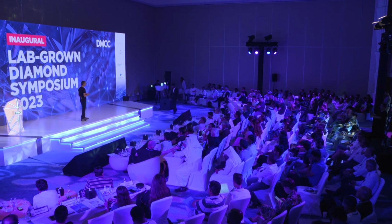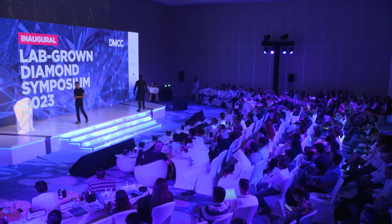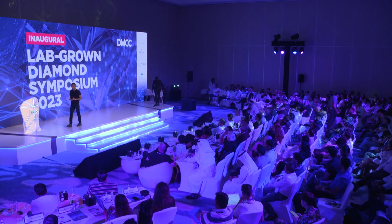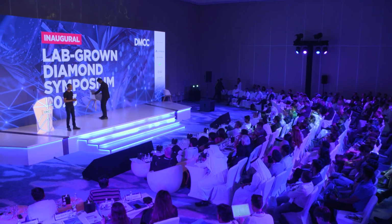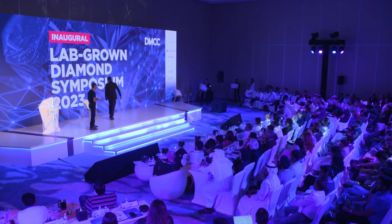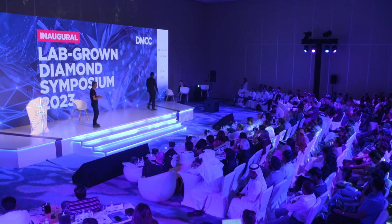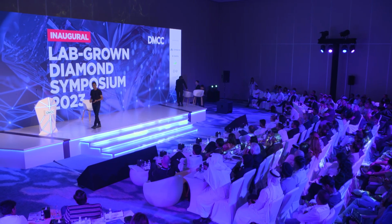But there's a key difference between lab-grown diamonds and natural diamonds. Natural diamonds are supply constrained. Lab-grown diamonds have infinite supply, and the cost of that supply is going down. There are no barriers to entry, and the way people have chosen to compete has been on price.